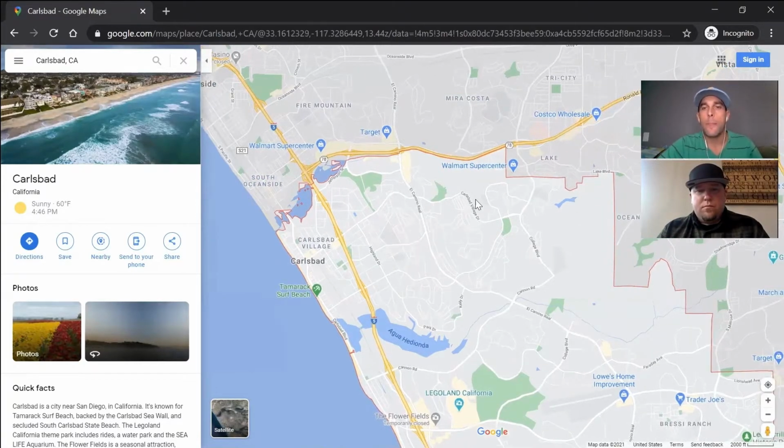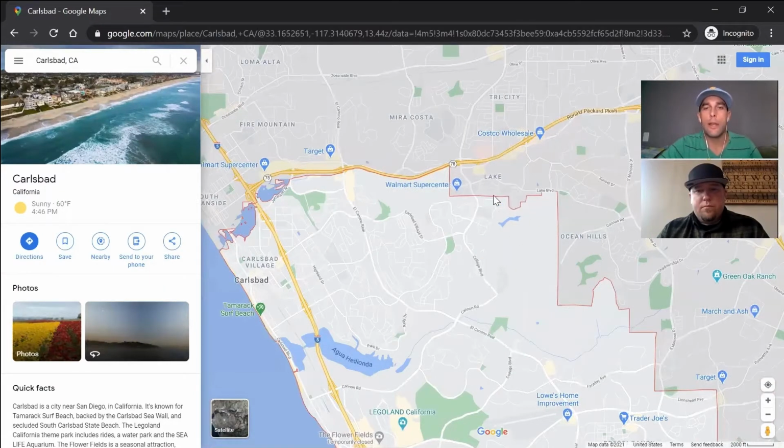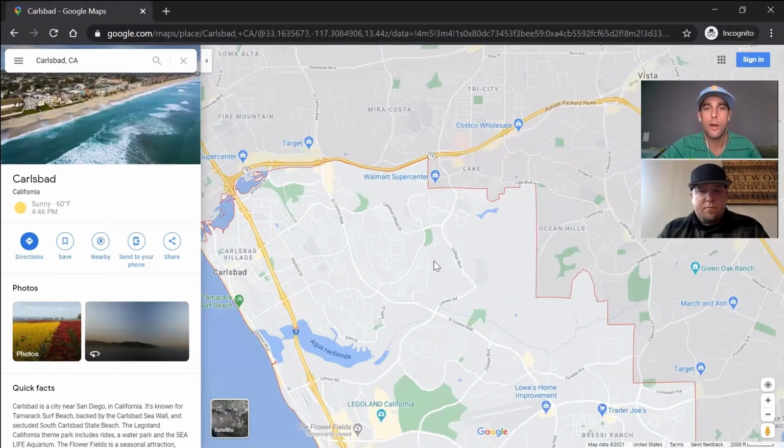So if you're just looking to go shopping and get your groceries, all that kind of stuff, there's some places right up here, up to the north, kind of going into Oceanside, but it's not really too far. So other than that, most of it is all residential.